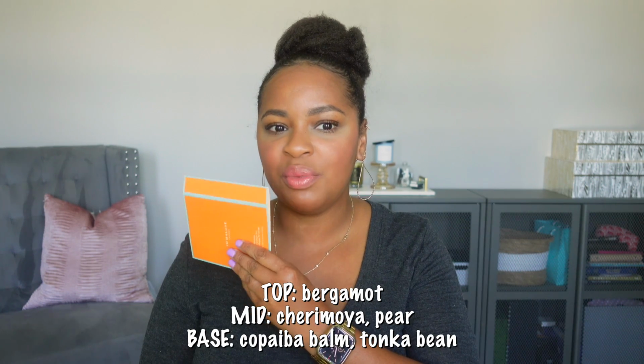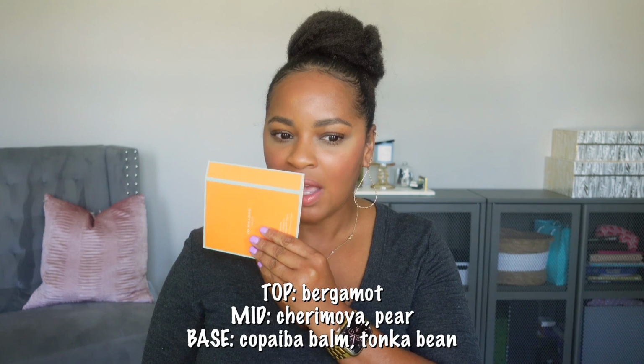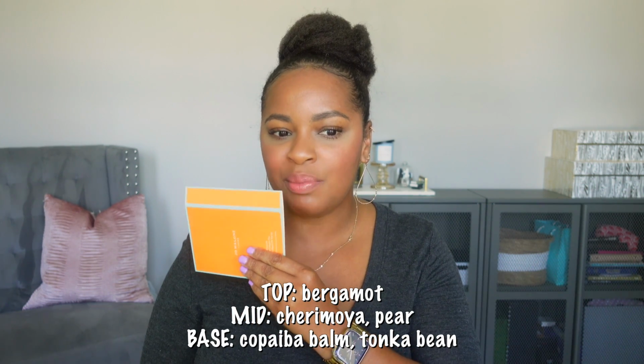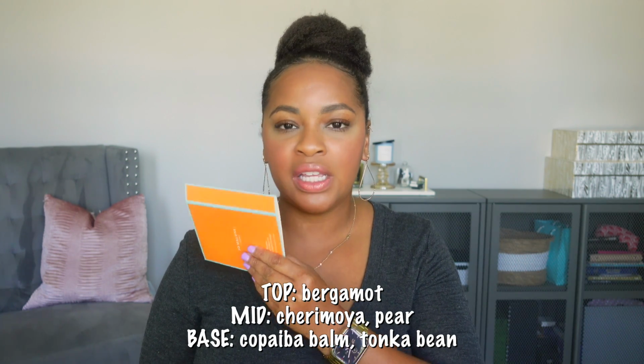Okay, so this one is definitely the sweetest out of the 3. I think this one was my favorite out of the three. It smells a little bit tropical. It smells like a tropical fruit and some sort of floral in the background. Again, very airy, very light, but I think it would be great for vacation or if you just like lighter fragrances.